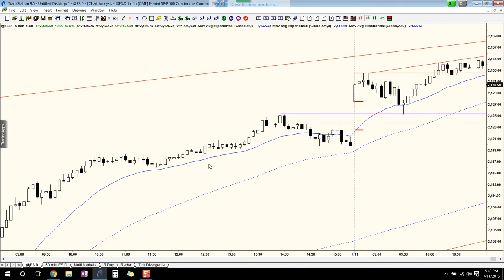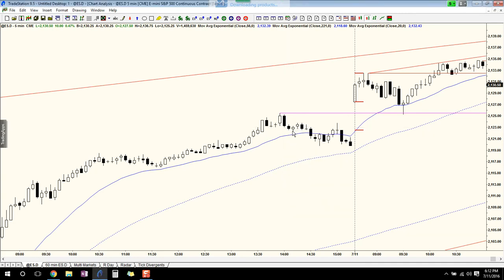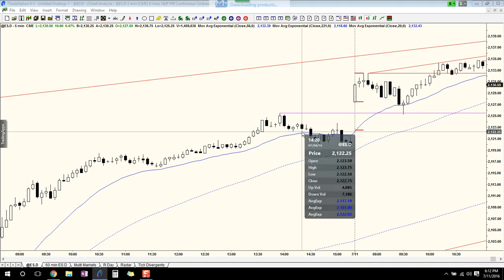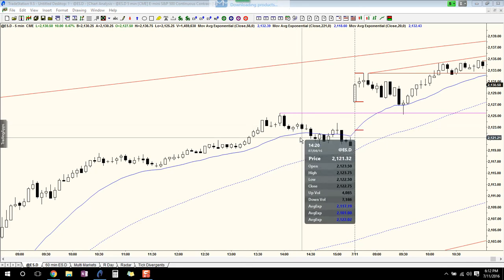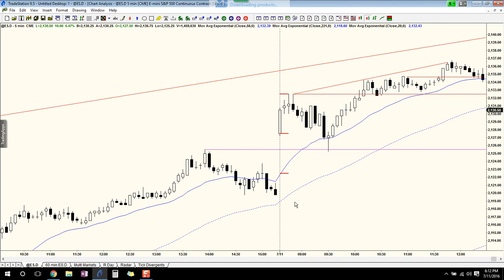If I was holding long, I'd get out probably below this bar, maybe above this bar, somewhere in here. If I didn't get out here, I'd hope I'd get out maybe here. But it's okay to hold into the close. It never went clearly always in short, so it's okay to hold long.